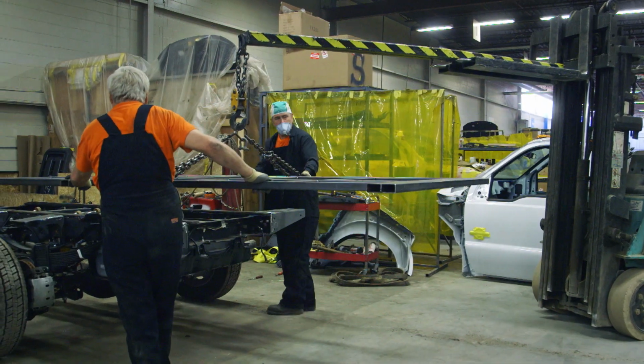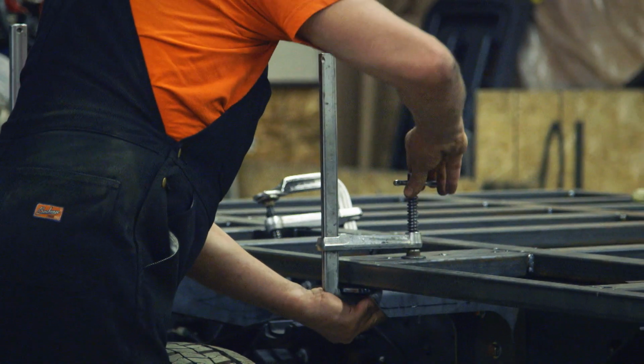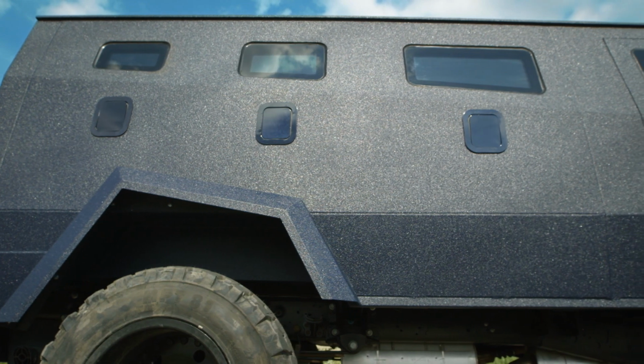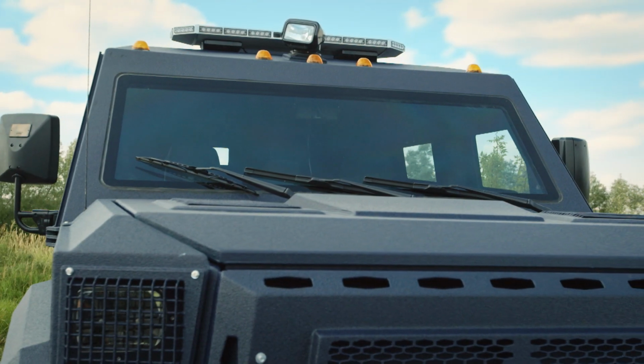Now, it's ready to be rebuilt from the ground up. The chassis is reinforced with mild steel, so it can withstand hard riding without cracking. And the brakes and suspensions are tricked out so they can handle heavy armor over rough terrain. The next step is to add the armor, which creates a virtually impenetrable shell able to withstand explosions and enemy assault.